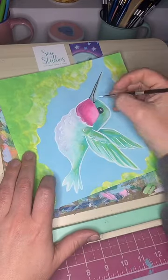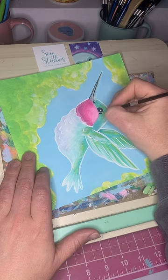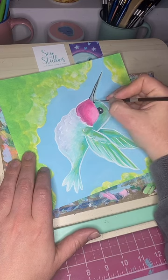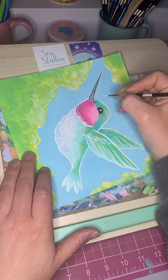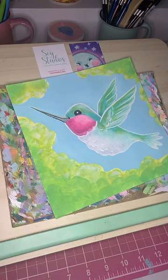Okay. Add a thin line here. Not that I need to. That I want to. Yeah. Oh, I'm sorry. Right at Disneyland.